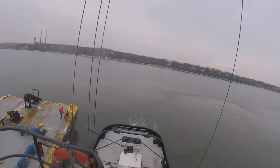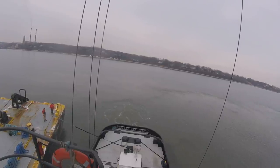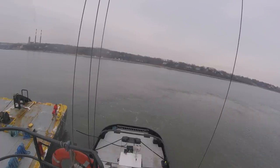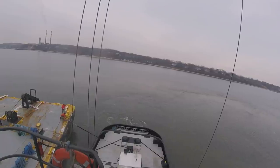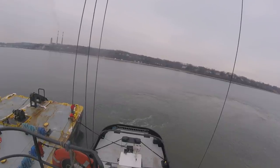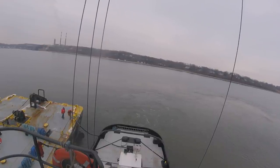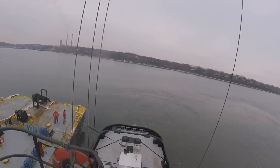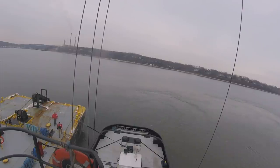Okay, so originally the stern line is too long, and the tankerman wasn't able to get enough slack on it. So Dalton is going up there to do the job for the tankerman. Dalton's really good about this sort of stuff. Saves the day again.